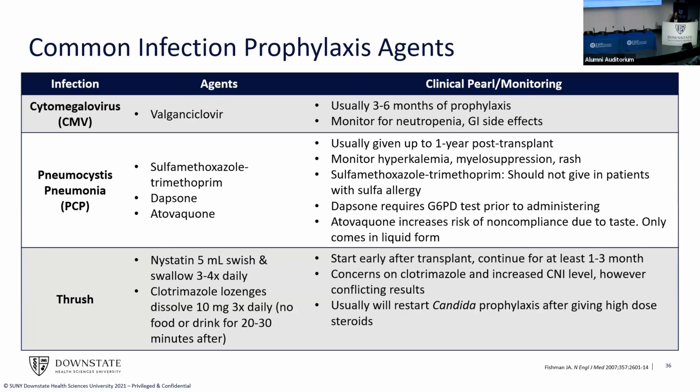For cytomegalovirus, we use valganciclovir. This is usually 3 to 6 months of prophylaxis. We do want to monitor for neutropenia and GI side effects. For pneumocystis pneumonia, our main common agent is going to be sulfamethoxazole-trimethoprim, and this is usually given up to 1 year post-transplant. We do want to monitor for hyperkalemia, myelosuppression, as well as rash. However, this medication should not be given in patients with sulfa allergies.